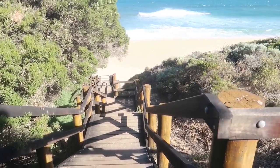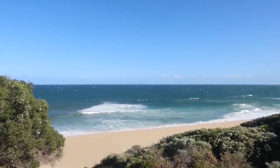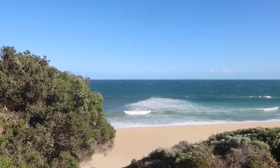That's where I've come up. And that's one last look of Injidup Bay.